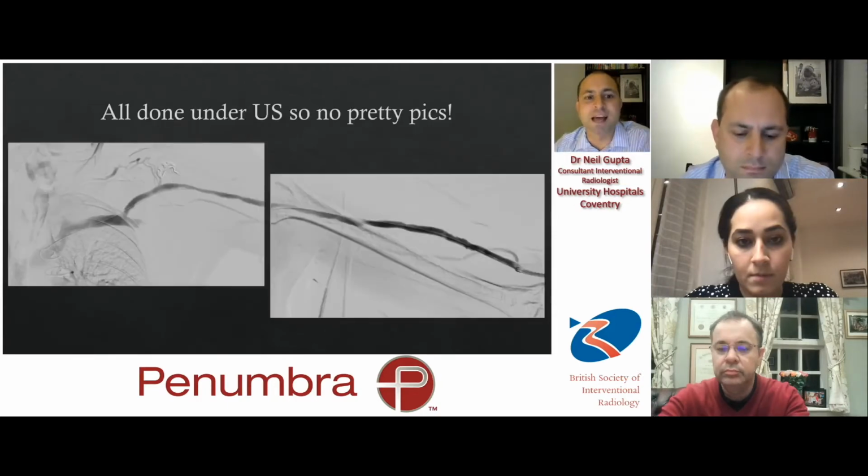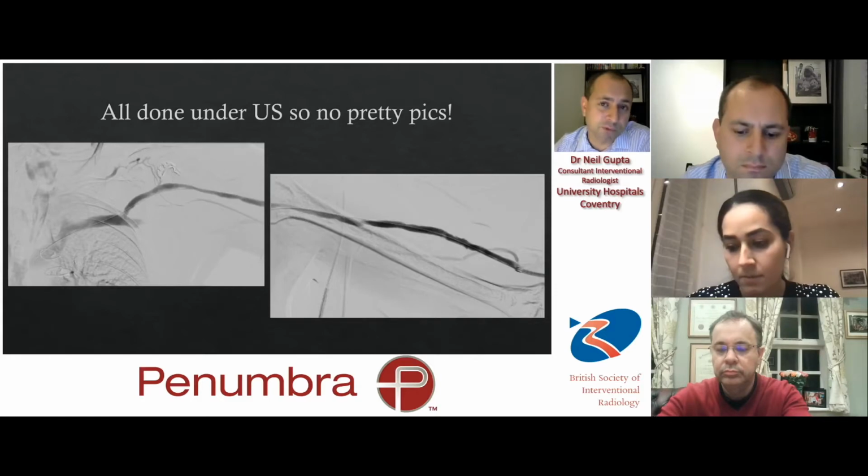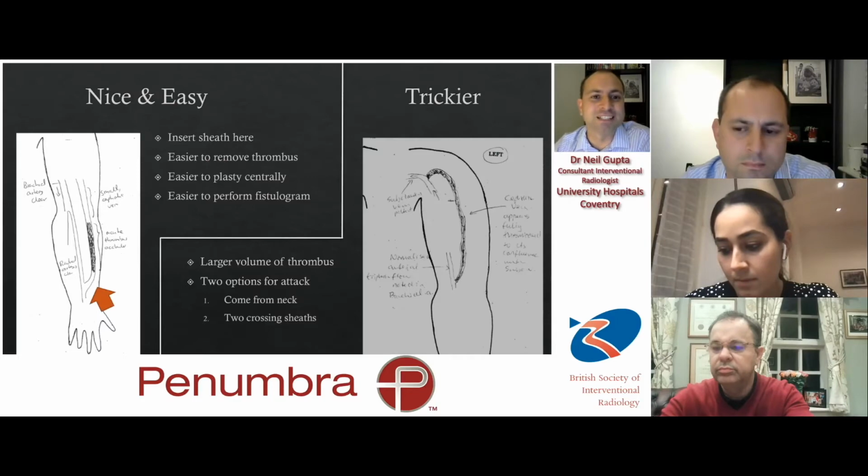And this is the bit where I say that I actually haven't got very many pictures of fistula thrombectomy, because I do mine pretty much under ultrasound guidance, where once you've got the sheath in, which is under ultrasound guidance, I then remove all the clot under ultrasound guidance, and the only bit I then use angiography for is the ballooning and the grams at the end. So this looks like, well, at the end, goodness knows what it looked like at the beginning.